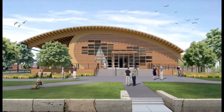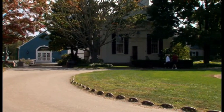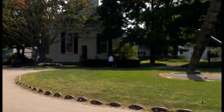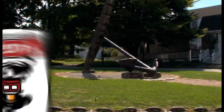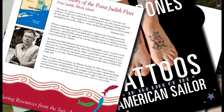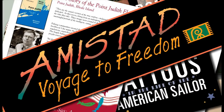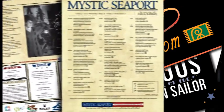With a new 5,000 square foot exhibition space currently under construction, our 3 existing exhibit galleries are home to regularly rotating exhibits. In the past, such exhibits have highlighted tugboats, sea dogs, tattoos, America's fisheries, and the history of the original Amistad. Be sure to check your Today sheet for our current exhibit offerings.